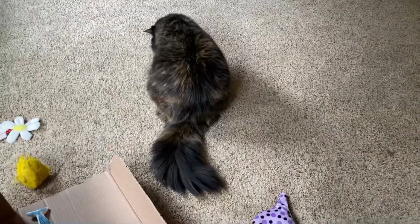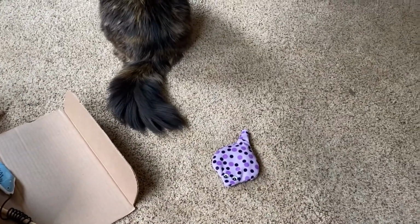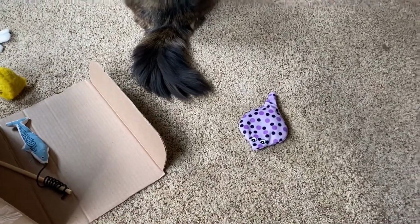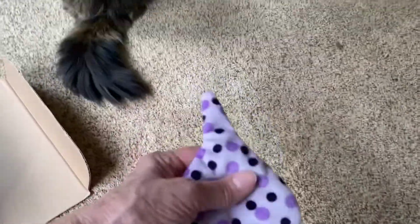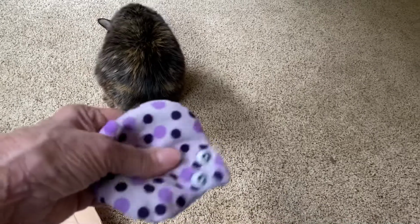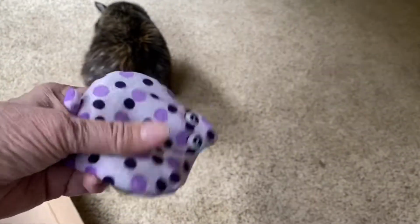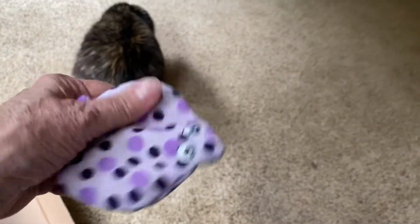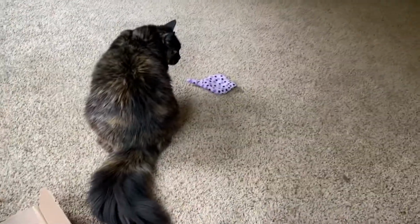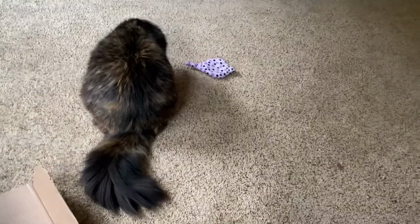She's back at the starfish with the corn husk on it. Lou. I like these crinkly things. Look at this. She's not paying attention. No attention. Lou! I can feel the catnip in there kind of poking through. Lou. Oh. What in the world? Oops.